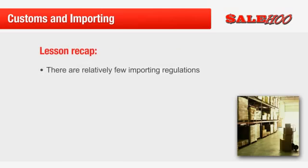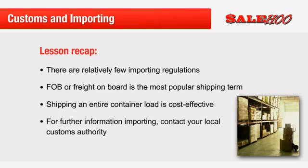Let's do a quick recap on the important points from this lesson. There are relatively few regulations when it comes to importing, but you should always check with customs before making an import. When it comes to negotiating shipping terms, FOB or freight on board is the most popular. Shipping an entire container load works out more cost-effective than occupying part of a container load with other importers. For further information on importing, contact your local customs authority.